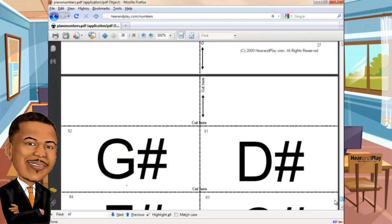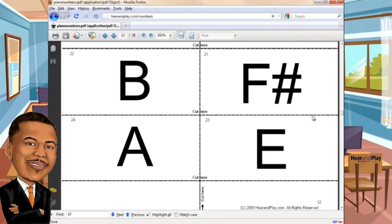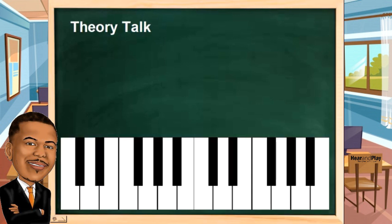87 according to this. Okay, so 87 flashcards covering all the tones, and you just sit there every day and quiz yourself. Third tone of F, A. You just need to know that kind of stuff. And I'll give you the reasons why you need to know that stuff in a second.